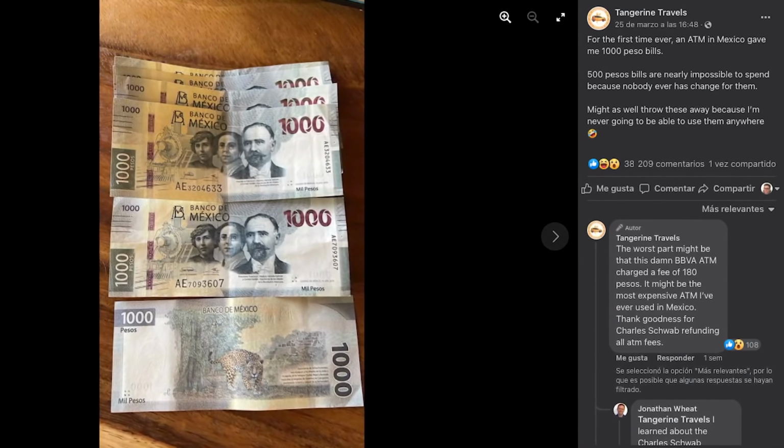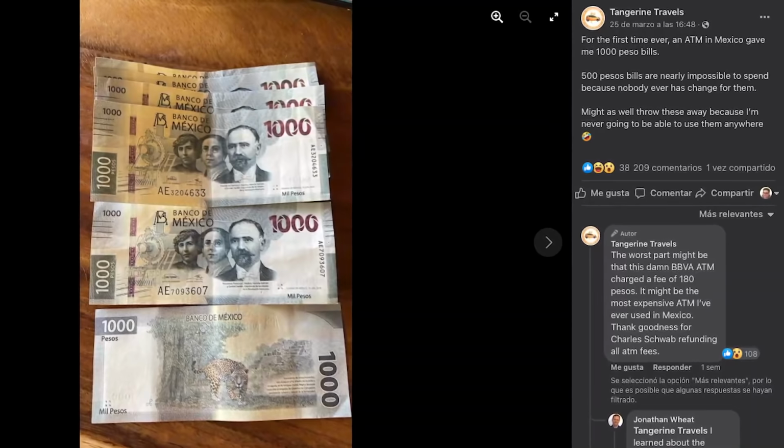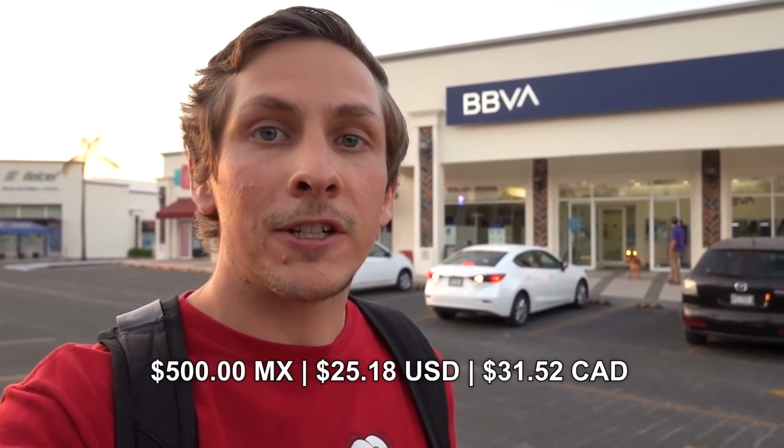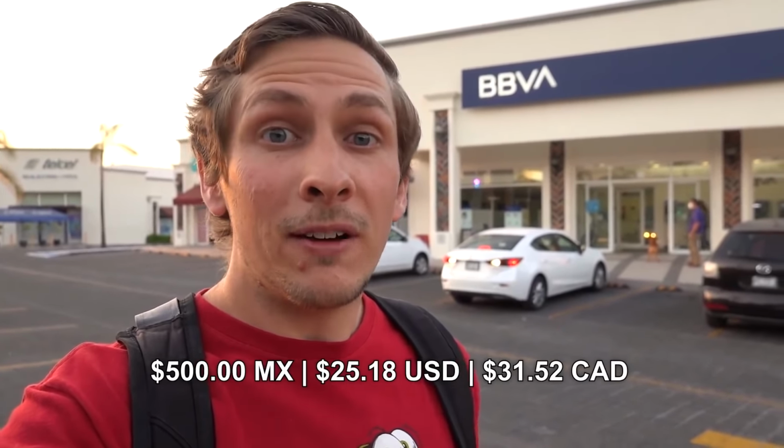A few days ago, I made a post on the Tangerine Travels Facebook page where I was pretty annoyed because I went to an ATM and they gave me all 1,000 peso bills. And if you've traveled around Mexico, you know that a lot of times the 500 peso bills are hard enough to spend. Like if you try buying anything under 100 pesos with a 500 peso bill, people probably aren't going to have change. And if they do, you're going to make them mad. So I can't even imagine trying to spend a 1,000 peso bill in most places.